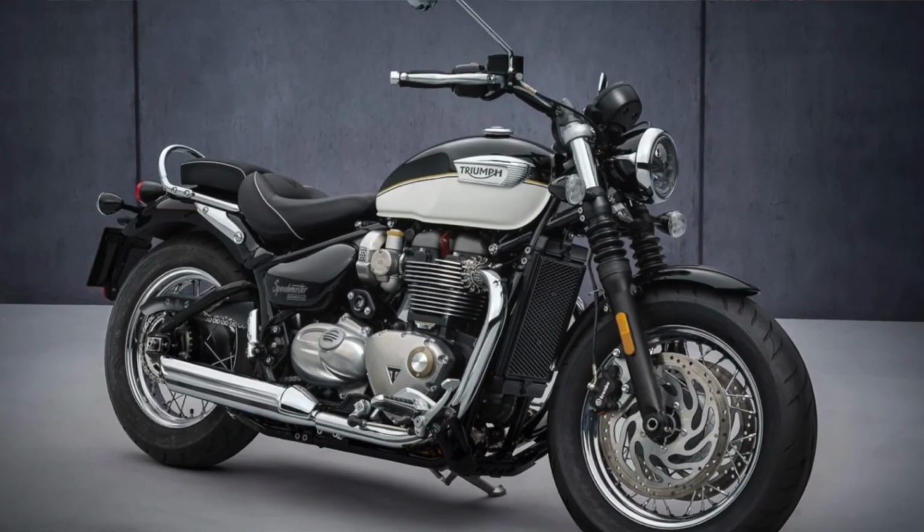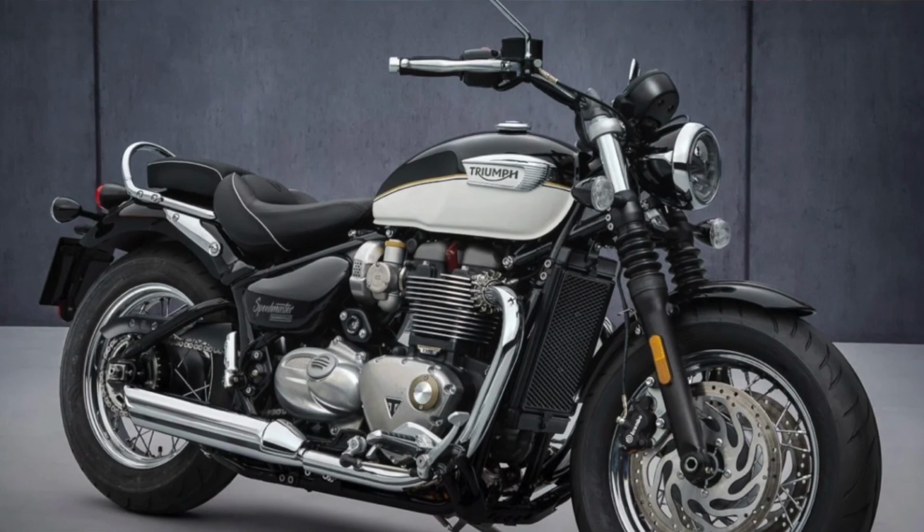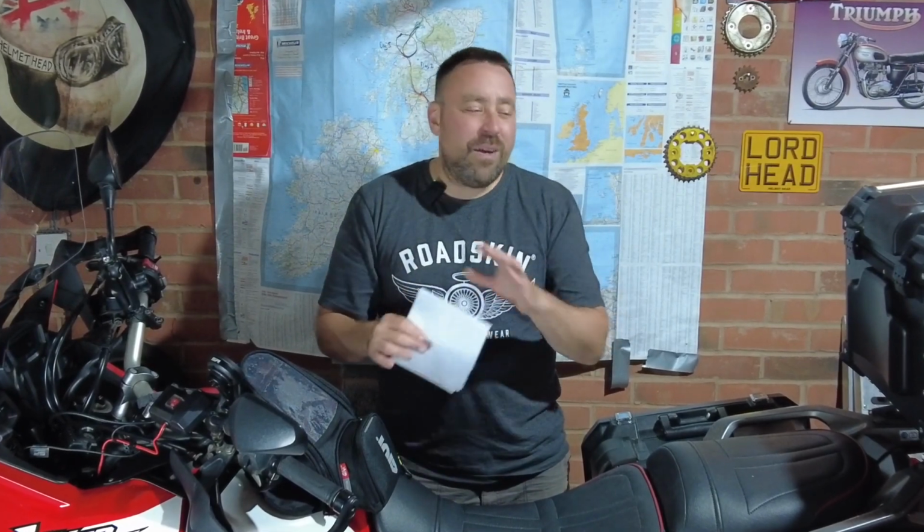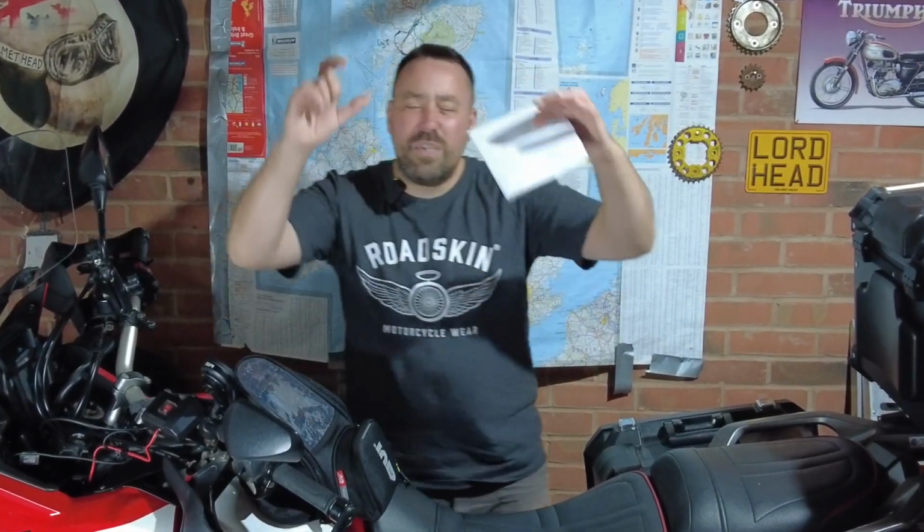But for me, it's got to be the black and the white tank. There's something about that colour scheme and that bike with that big 1200cc engine, the way the tank swoops back and the exhaust comes down and under, is just, oh wow. That would have to go into my dream garage of bikes, 100%. It's just something I've wanted for such a long time.